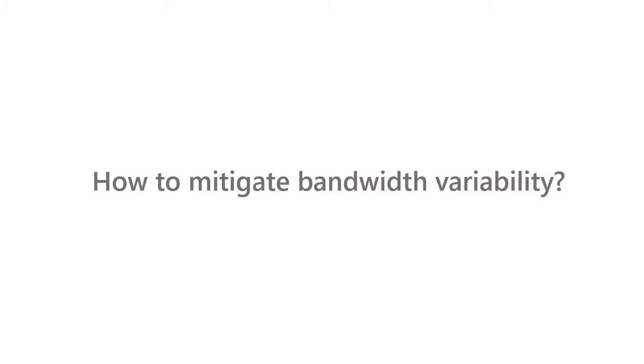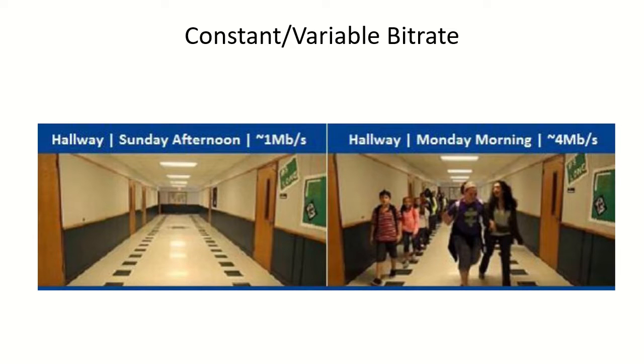So how would you go about mitigating this variability on the bandwidth? There's an important setting, CBR, constant bitrate, as opposed to variable bitrate. Now, another example that was shared a few years ago by a colleague in HQ who had a customer with that problem. They'd spec'd out everything for the school while it was empty. I think it was still being built. And when the students and the teachers went to work and were in the corridors, it bumped up the average bitrate by a factor of 4.